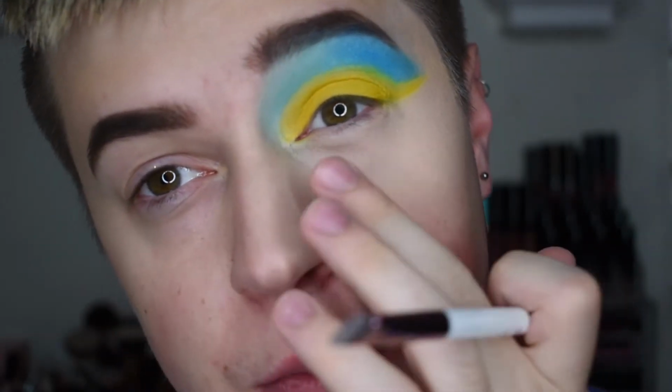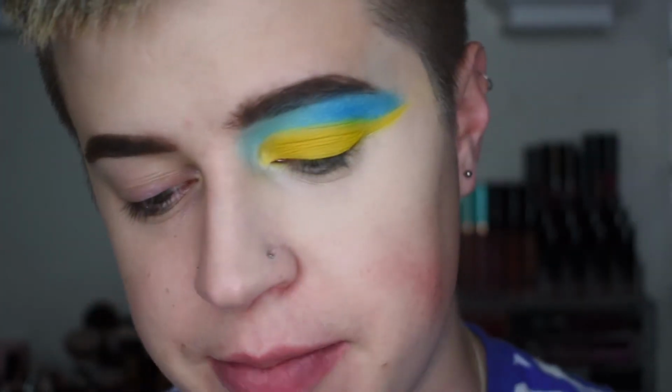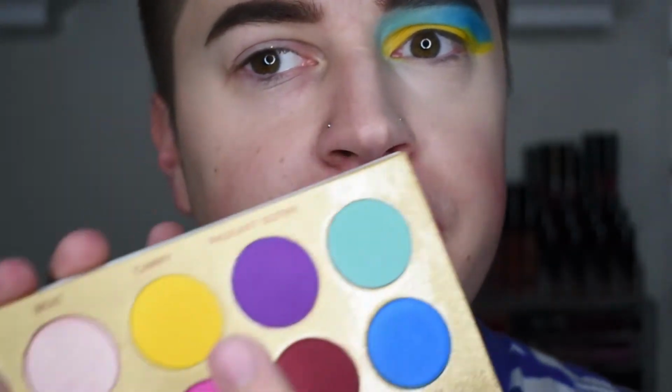Not as much coverage as I wanted to, but it's okay. So, before it starts to crease, obviously, I'm going to go back in with the shade Campy. And I'm going to go in with both of these shades again, Kiki and Fishy, and blend them all together, make it cohesive with the top.